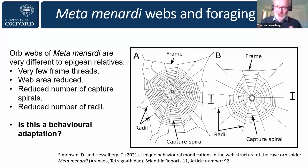We're not the first ones that noticed these kinds of weird webs, but we were the first ones that probably went in and quantified these kinds of webs. So it was quite intriguing. Why do they have such different webs? Is this perhaps a behavioral adaptation to living in caves?